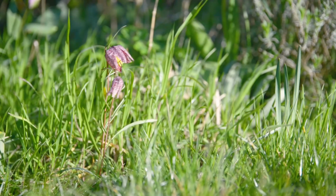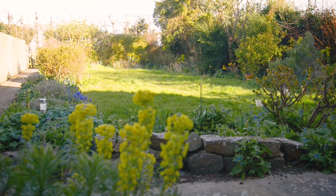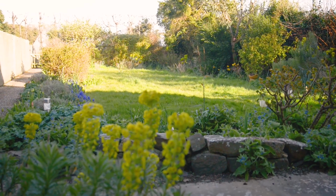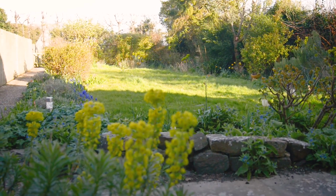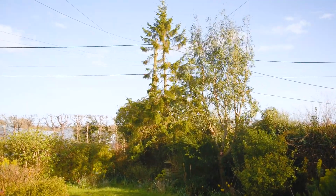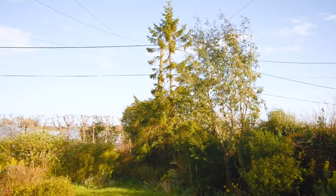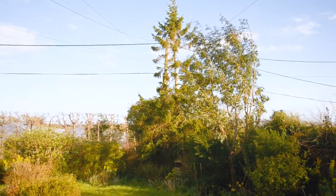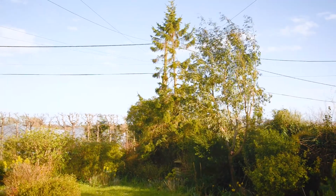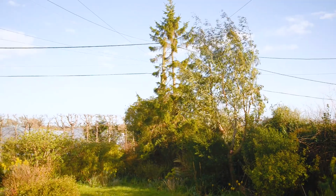We're not sure what to do with the borders on either side of the grass yet, but we want to make sure it provides a different type of habitat than the long grass will. These big trees are growing into the electricity cables overhead, so we need to fell these ones as well. But again, we'll use their wood to start a log pile that should provide an excellent habitat for a range of animals and microbes too.